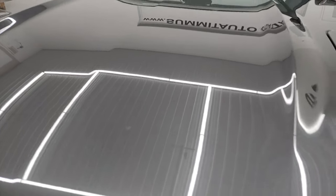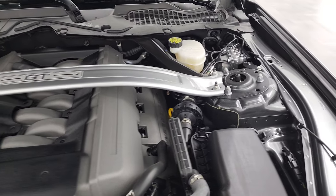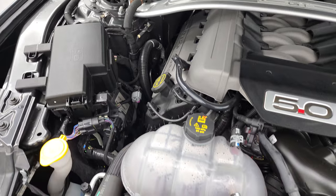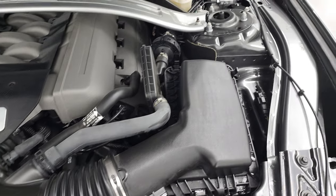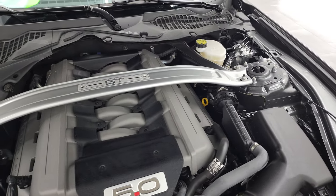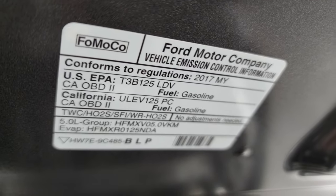And under the hood, we have the 5-liter V8 gas engine, 435 horsepower, engine bay is very clean, runs very smooth. Once again, this car has been fully safetied and inspected by our service shop, has a fresh oil and filter change, all the fluids have been checked and topped off, and this car is 100% ready to go. There is your emissions sticker.